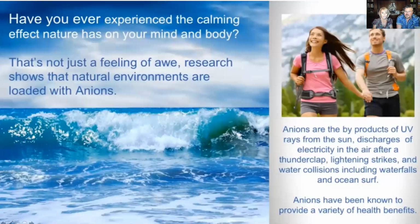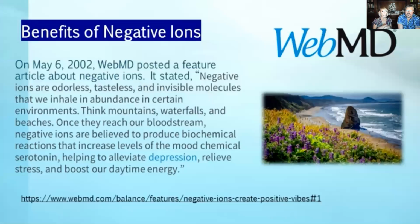Negative ions or anions, called either one, but it's that scientific study that Nikola Tesla started years and years ago on what is that negatively charged ion in the air that just makes people feel better. The minute you breathe it, the minute you smell it, the minute it goes into your body, you just feel better, right? Well, this is what WebMD says about it. They're odorless, tasteless, invisible molecules that we inhale in abundance in certain environments. They are believed to produce biochemical reactions that increase levels of mood, serotonin, alleviate depression, relieve stress, and boost our daytime energy.